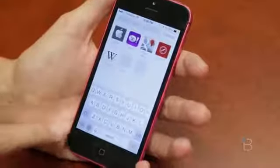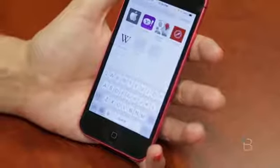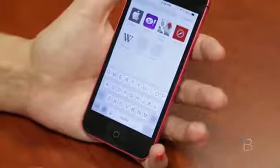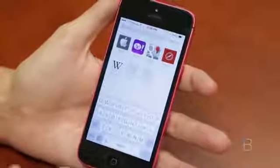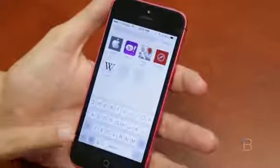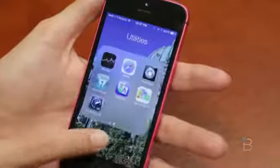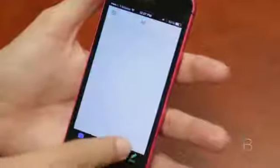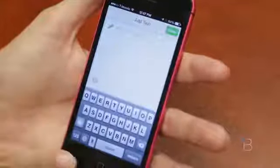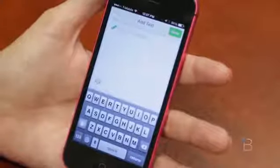So here's the new keyboard. This is the iOS 7 keyboard, which is a little flatter. It's a little bit different. Obviously, not too different from the previous version, but definitely a design change. So we're looking at this in Safari. They have changed it for their native apps, but it looks like it's up to the developer to implement, because if you go into something like Google+, it's actually going to end up being the regular keyboard. So here it is, that's the old iOS 6 keyboard. So it's definitely going to be up to the app developer.